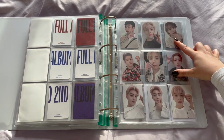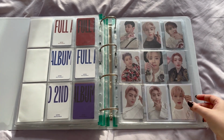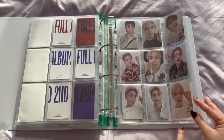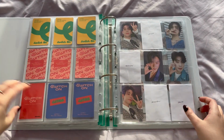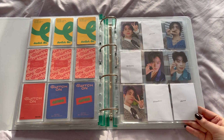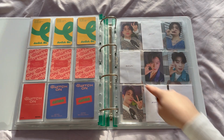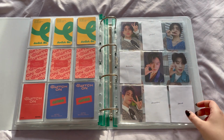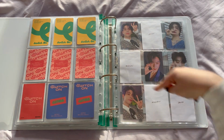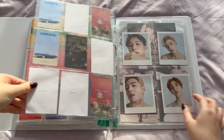So I had an OG6 set, and then I filled up the page with Anu cards. So these 3 are album cards, and then this one is a Tower Records POB, I think. Yeah, and then this was their most recent full group comeback, Drive to Starry Road. And as you can see, I'm missing cards, but these are all my pulls. So yeah, I just need to buy these and then this will be done again.